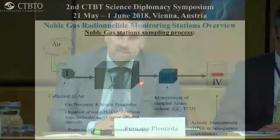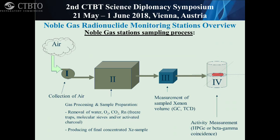Let me go now to the noble gas part. The noble gas is a very complex system. While particulate is used everywhere in the world, especially for national monitoring, noble gas is very CTBT oriented. It started around 15 years ago. The requirements are very strong. It should be completely full automatic processing. It is xenon oriented, so the technology to separate this very nuclide from others has been developed ad hoc, tailor-made for the CTBT.